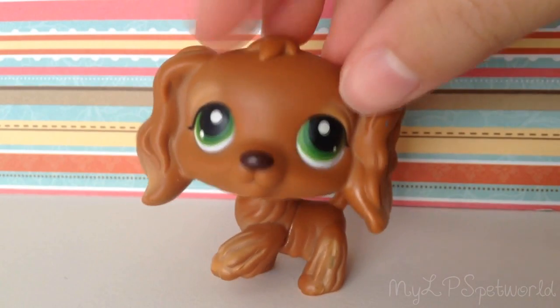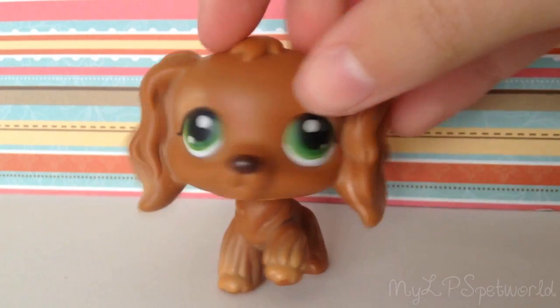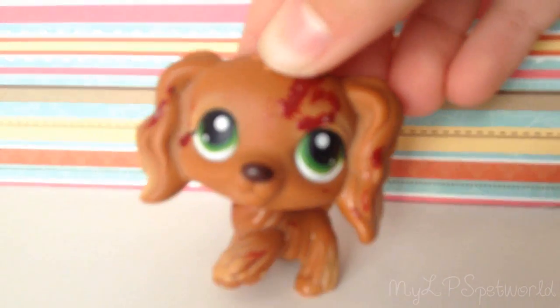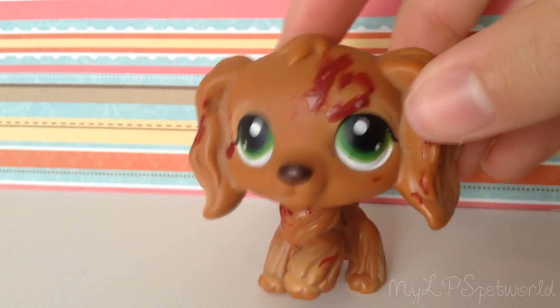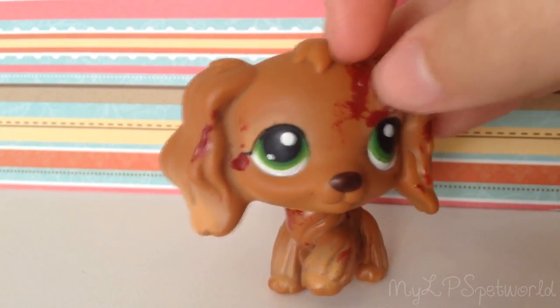It's actually in pretty good condition, but the only mark on it is there, the little blue mark. And yeah, I really like this one. Okay, so the next one I have now is actually the same one, but I did this to it. I did this because I started making a remake of the Love Bug movie, and it kind of just didn't work, and I was trying out some fake blood, so I did it.